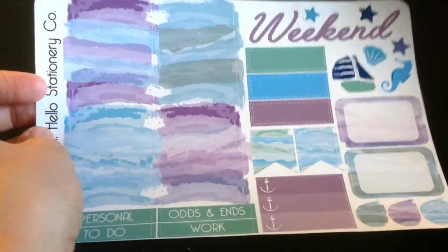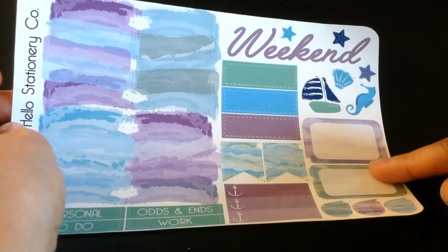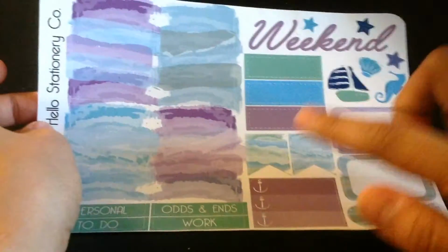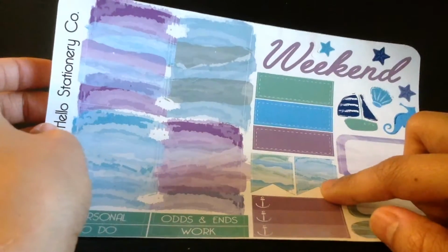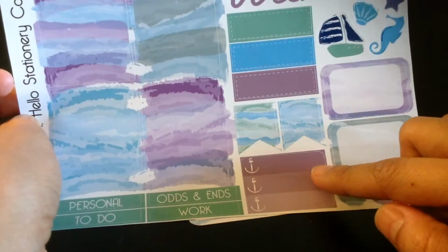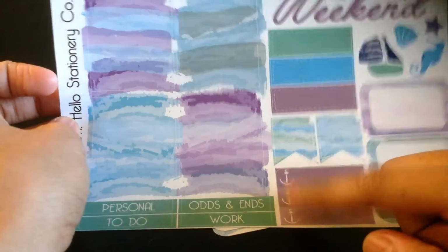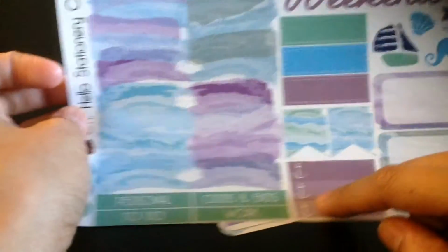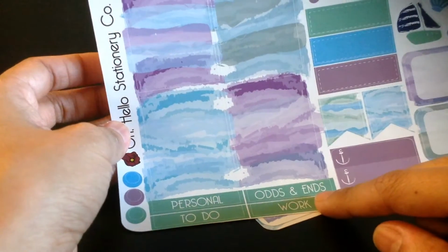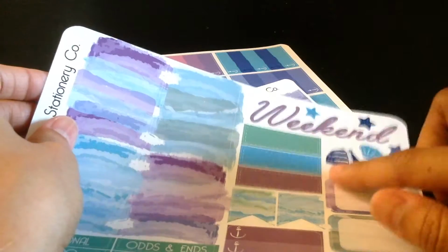So it'll be a few weeks before you guys see this. But here's what we've got. We've got some half boxes. We have some watercolor teardrop dots, some banners, some like appointment stickers right here, a half checkbox or to-do box with anchors as the little bullets instead of hearts or something. We have some headers, personal to-do, work and odds and ends. And we have some full box decorative stickers. There's some deco right here.